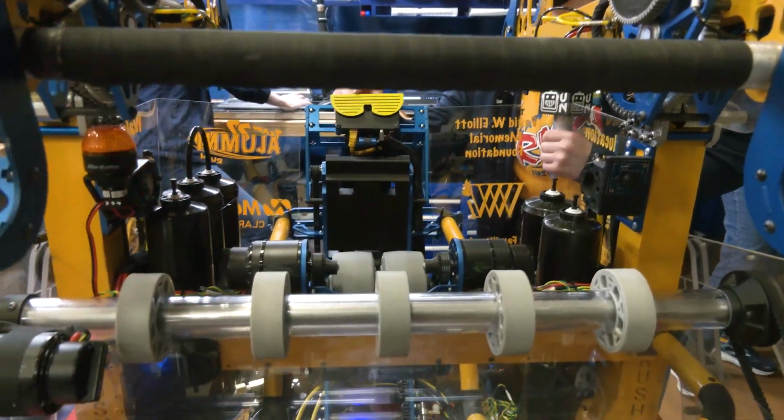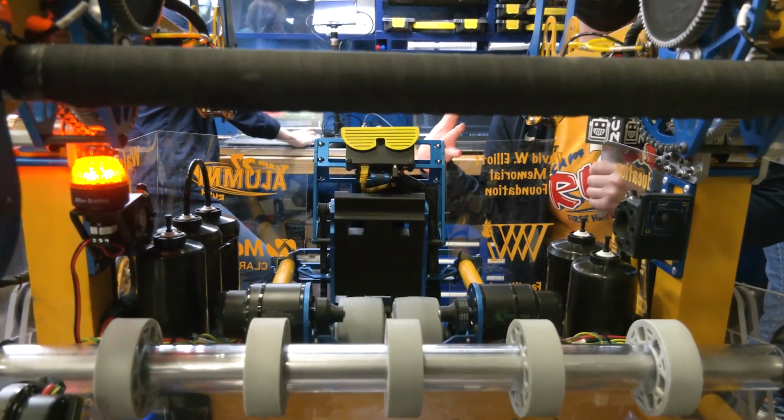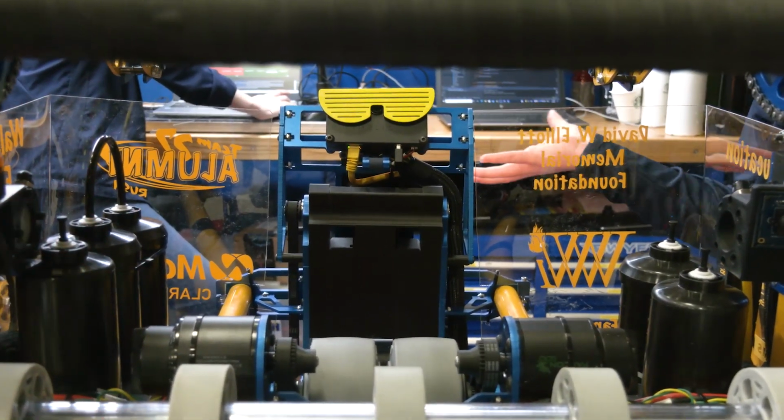our Limelight under here, which is being covered by these sunglasses. I love the sunglasses, awesome. Because it gets a little bright.